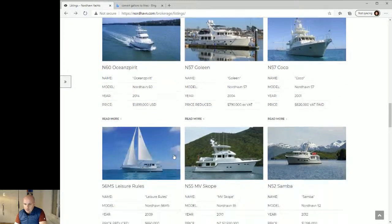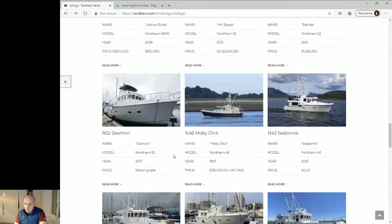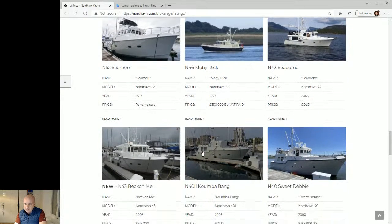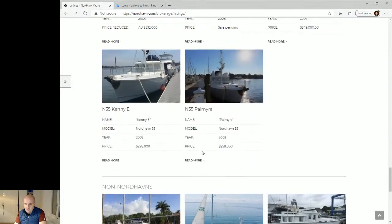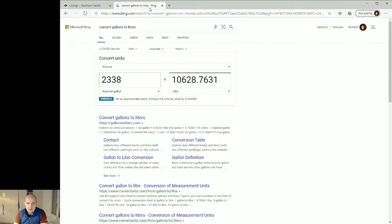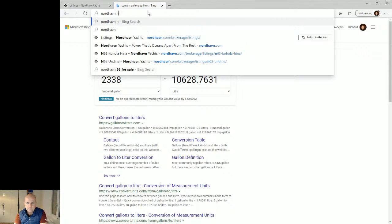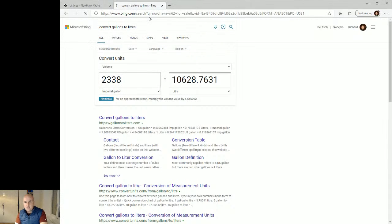What else? Come on, let's go. N62, N46. The N46, interesting boat too. N43, we'll take a look at one of those as well. Non-Nordhavn, is that it? Okay. I think we'll do a bit of a search. 62. There we go.